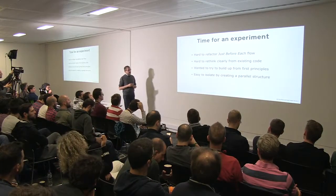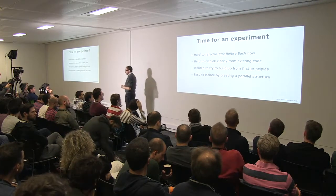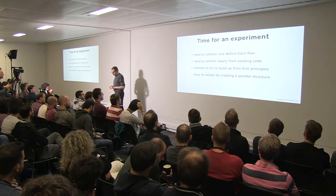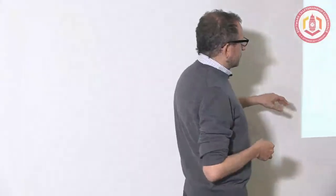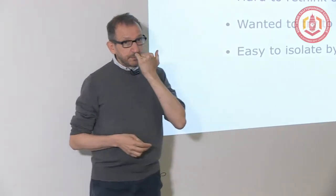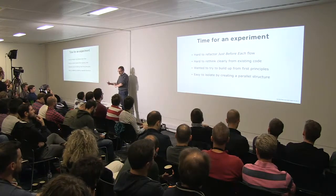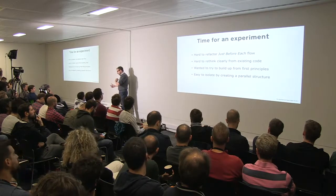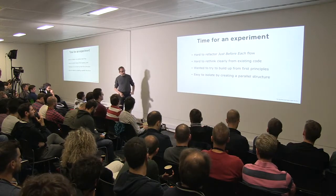And I did want to try a couple of experiments. One was to see if we could make a better world. One was to build up from first principles, to see what actually came out. And the other thing that made it plausible was that it was actually an easy thing to do without bothering everyone, because we could just create a parallel integration test structure. Leave the old one, we don't have to break anything, it's fine, and just go off and do this experiment. And we ended up doing it on a branch, and then decide what to do about it afterwards, rather than bringing the whole team to a halt. So that was a nice position to be in.